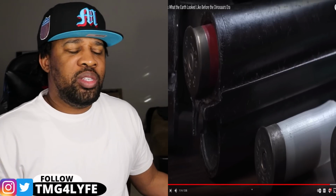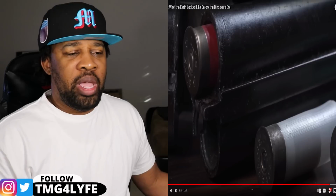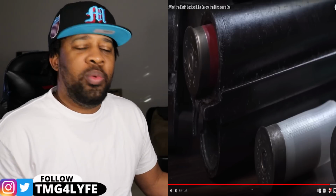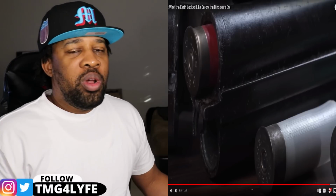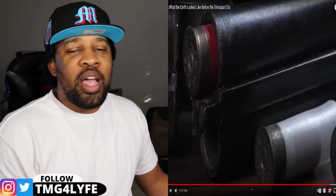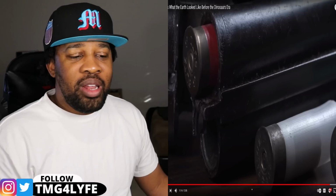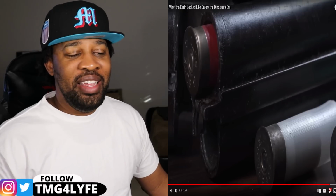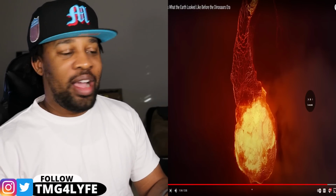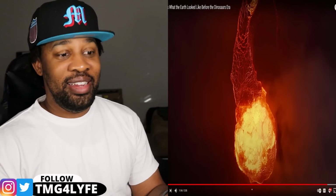So, with us destroying that asteroid last week, we could possibly try to protect ourselves from stuff like that. We may not be able to get all of them, but we may get some of them. But what about the lava spewing out from the ground? What is our plan for that? How do we stop that? What do we do? Nothing.